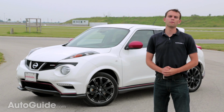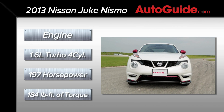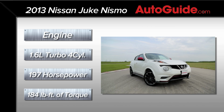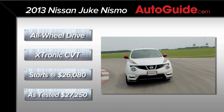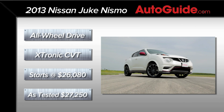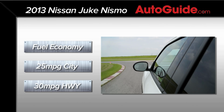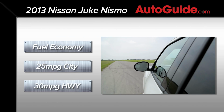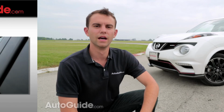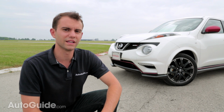Mild engine tweaks to the 1.6-liter turbocharged inline 4-cylinder engine mean that you get 9 extra horsepower and 7 extra foot-pounds of torque. Power is sent to all 4 wheels via Nissan's Xtronic CVT, which comes with a sport mode. Pricing starts just over $26,000 and climbs to $27,250 with navigation. Even with the mild power upgrade, fuel consumption estimates stay the same, with 25 in the city and 30 on the highway.